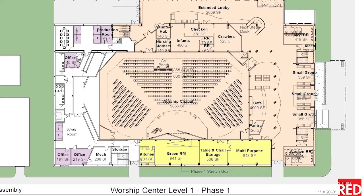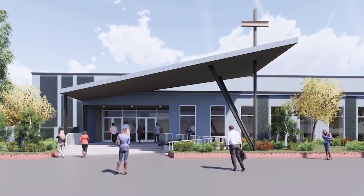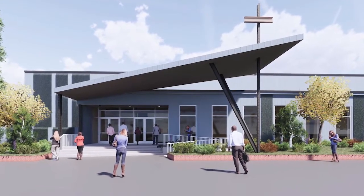Boiling that down, renovation costs are half what a new building would cost if you were trying to rebuild the same square footage, or flipping it on its end, you can renovate twice as much square footage as you could if you were trying to rebuild it new. And that was certainly something that we looked at on this project, but would apply to any church project.